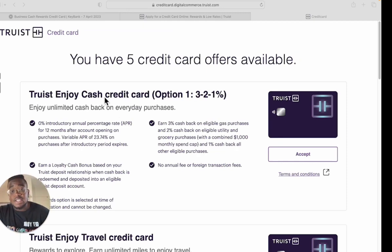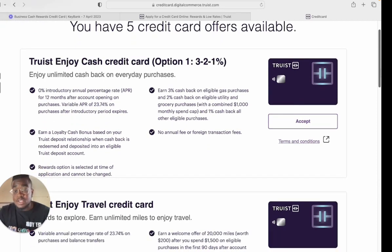Okay, so you see that it says you have 5 credit card offers available. I went through the pre-qualification process and you see that I got plenty of offers available. So you have the Truist Enjoy Cash credit card. It's a 0% introductory APR for 12 months after account opening on purchases. And before I move on, I want to tell you my Equifax is sitting at about a 747 right now, and I have under 10% utilization. Okay, so I have all these offers because my credit is pretty good, and I don't have any negative items on my credit report. So I want y'all to know that. But whatever your credit is, you can still check if you're pre-qualified even if you have bad credit. It doesn't hurt your credit score, all right?